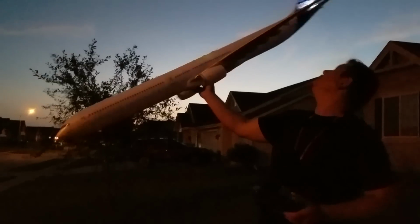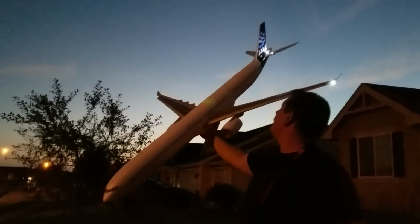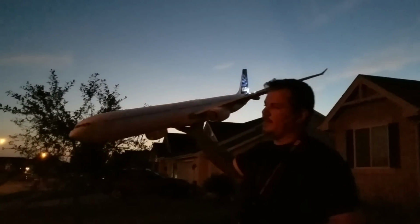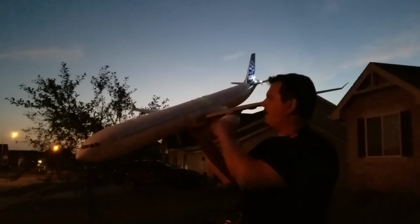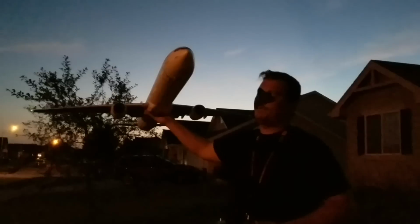So, and that 330 is very visible. I really like the way the logo lighting worked on that. I'm gonna have to get a little creative on placement for my wing inspection lights though. But guys, that looks pretty sweet. I'm real happy with it.